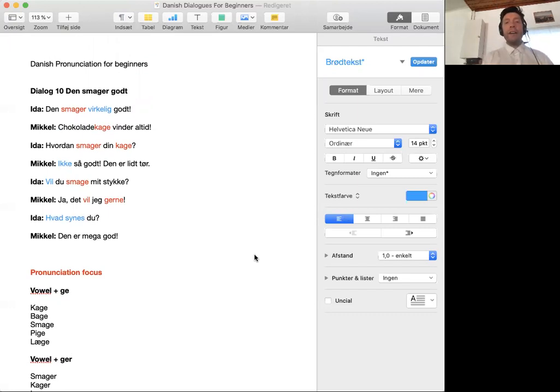Den smager virkelig godt. It tastes very well, the cake. Chokoladekage vinder altid. Chocolate cake always wins. Chokoladekage vinder altid.